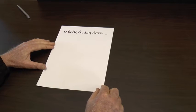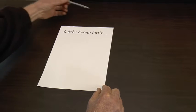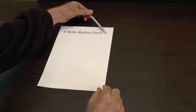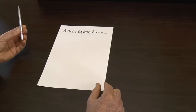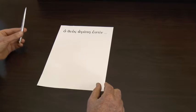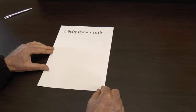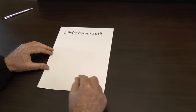Okay, so here is an A4 sheet, and on top of it are written the Greek words Hotheos agape estin, and a small bit after it gives you the reference, 1 John chapter 4 verse 8b, and that means that it's the second part of verse 8, it's not the whole verse. So we're going to write on this sheet our study notes, but before we do that, we're going to fold the paper to guide our writing.